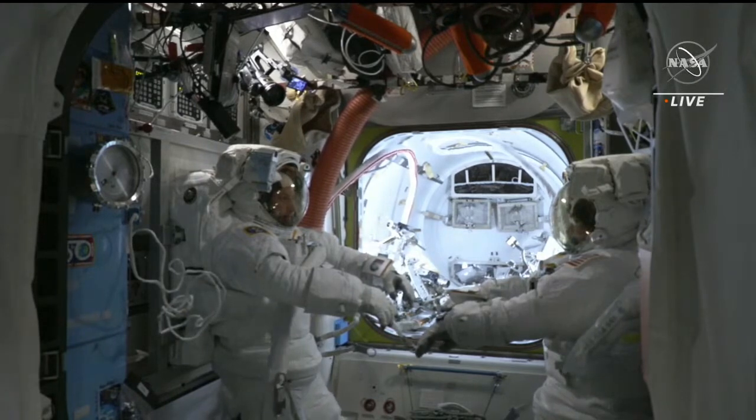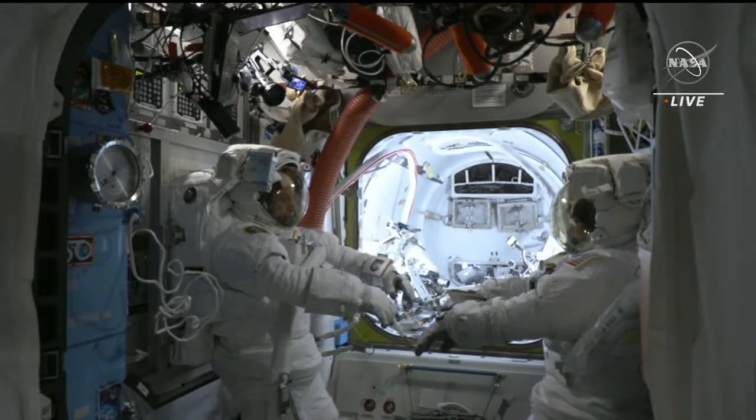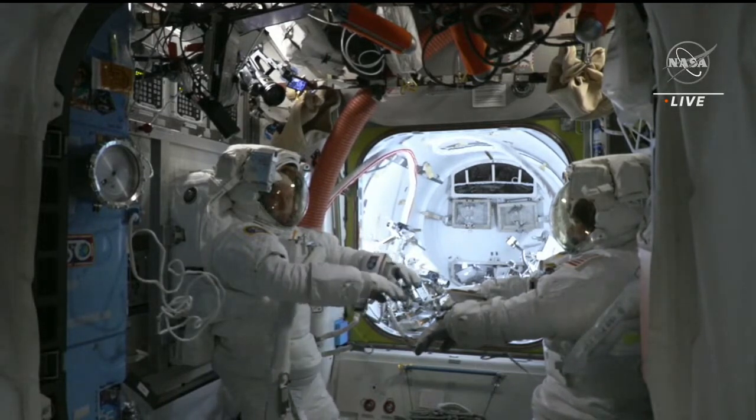Airlock Houston, Spacewalk Ground 1, that completes the 10 cycles of in-suit light exercise. You are go for step 5 in the EMU pre-breathe.